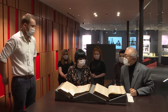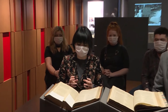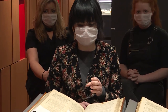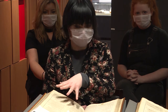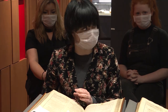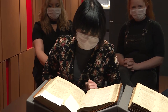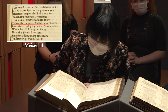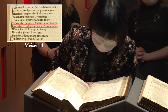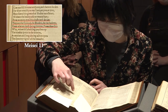So, will you tell us what you found? Of course. We found a section of text which appears to be repeated in both section A and section B of page 135 in Love's Labour's Lost, where Shakespeare writes, "From women's eyes this doctrine I derive, they are the ground, the books, and the academes, from whence doth spring the truth of Promethean fire."